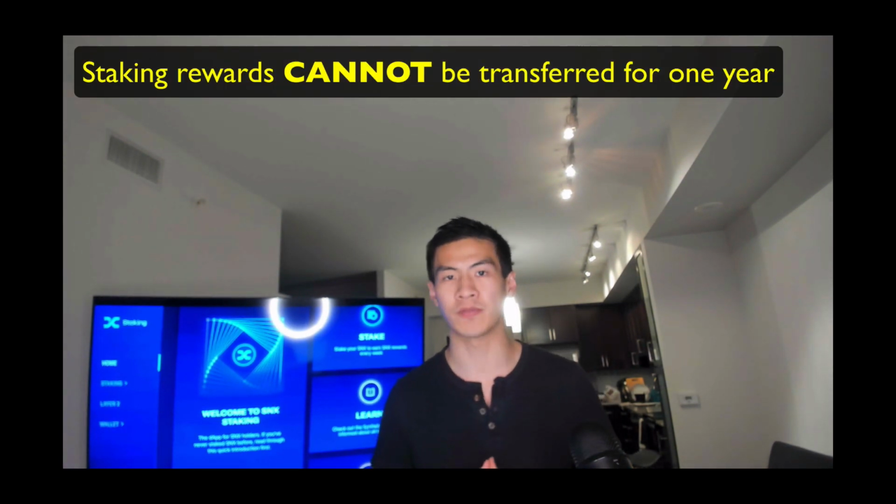Another thing is that your staking rewards cannot be transferred for 1 year. So SNX staking rewards have an escrow period of 1 year before you can transfer them out. But during that time, you can still stake your escrowed staking rewards, which allows you to mint more SUSD to increase your yield. So basically compounding.